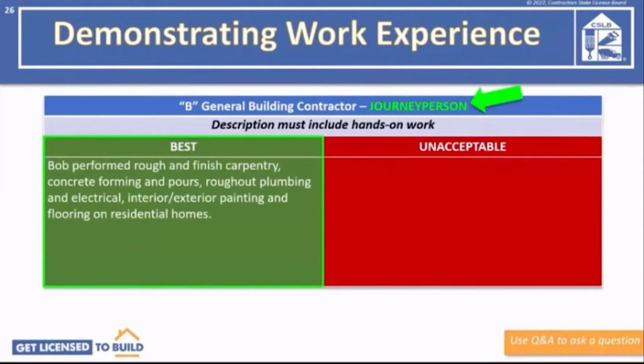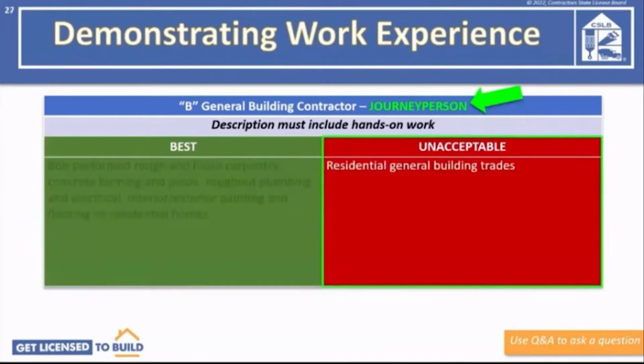The best type of description your certifier would use for journey person experience is to be specific. Journey person experience must include hands-on work like this: Bob performed rough and finish carpentry, concrete forming and pours, rough out plumbing and electrical, interior, exterior painting, and flooring on residential homes. An unacceptable description would be something generic like residential general building trades.